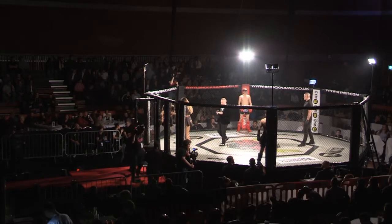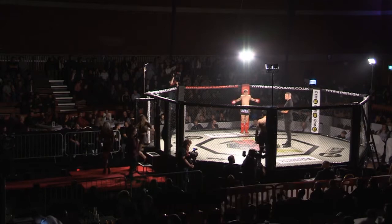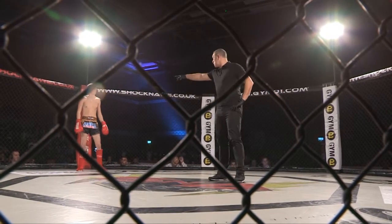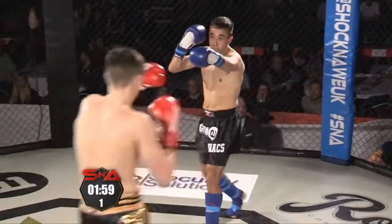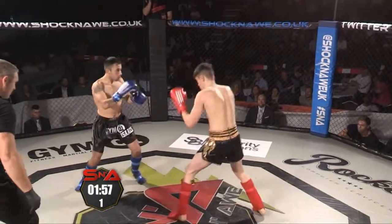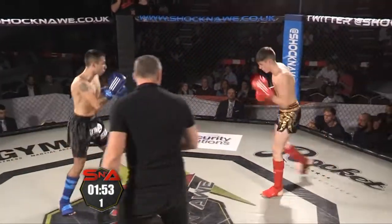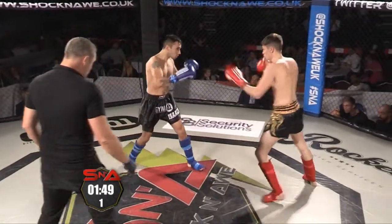Referee Chris Batchelor about to get this one underway. 3 2-minute rounds, if they need them, of amateur K1 action. Dan Coleman in the black with gold trim and red kick pads. Bryan Isaacs in the solid black with blue kick pads. Modified K1 rules here, so no elbows. One technique in the clinch, then break.